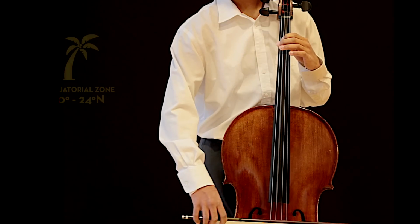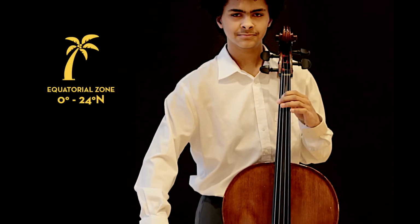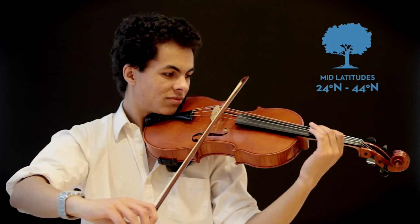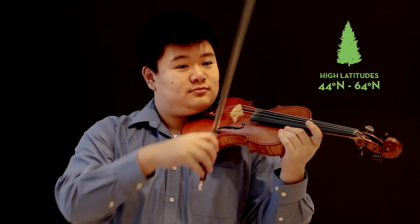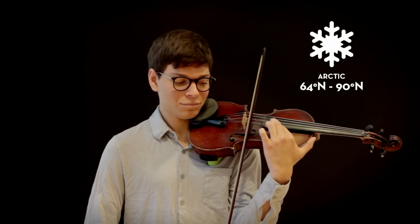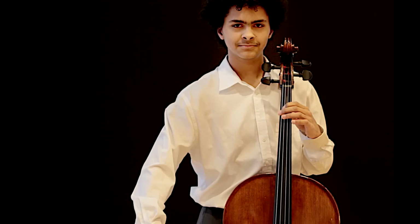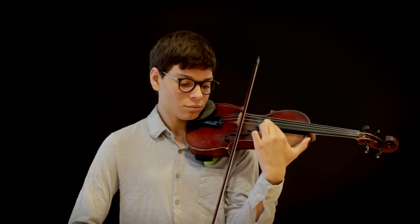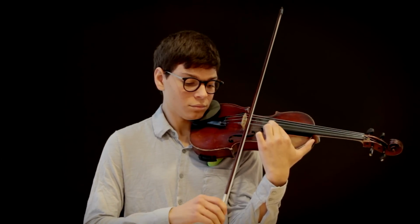The cello matches the temperature of the equatorial zone. The viola tracks the mid-latitudes. And the two violins separately match the temperatures of the high latitudes and the Arctic. The pitch of each note is tuned to the average annual temperature of that region. So a really low note on the cello means the equatorial zone was cold that year. And a really high note on the violin means warm weather stretching across the Arctic.